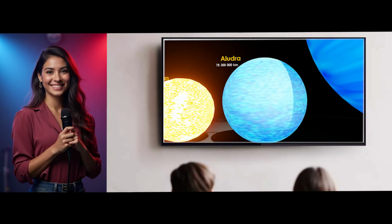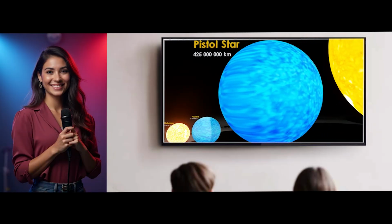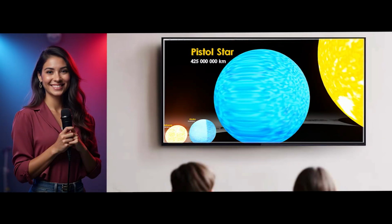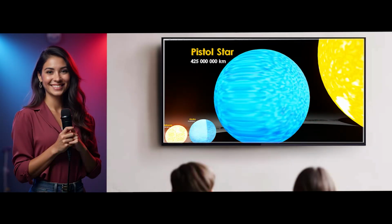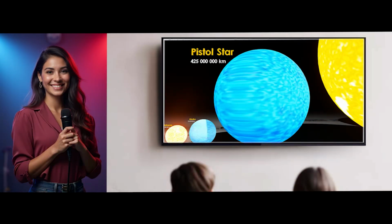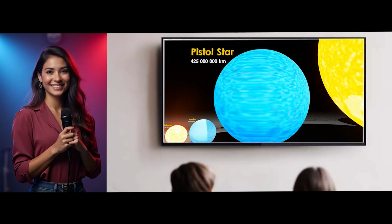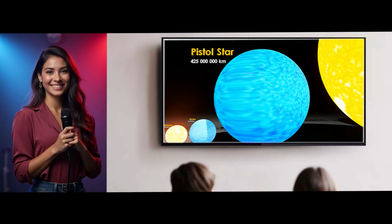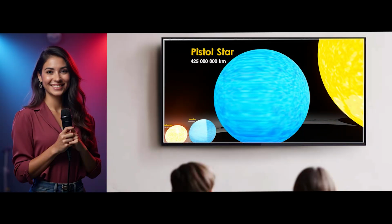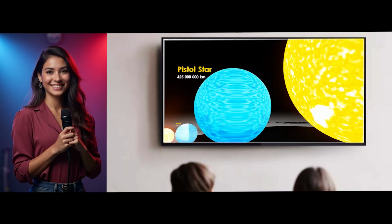Hold on to your hats! We're looking at one of the most luminous stars known in the entire Milky Way galaxy, the Pistol Star. It's nestled near the galactic center, shrouded in gas and dust. And its diameter? Get ready. It's estimated to be around 425 million kilometers. We've officially crossed into the realm of truly colossal stars. To give you an idea of its power, the Pistol Star radiates about as much energy in just 10 seconds as our sun puts out in an entire year.